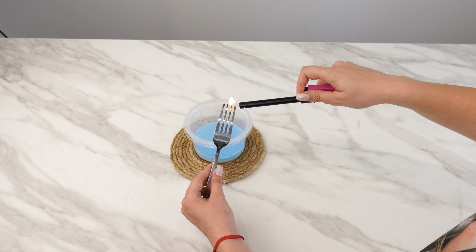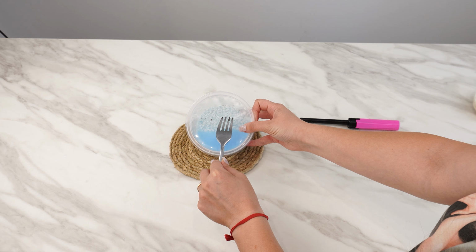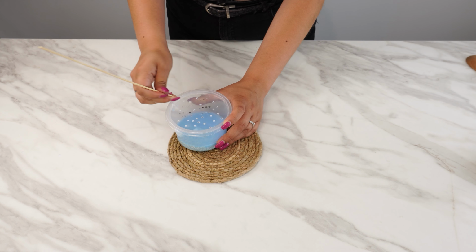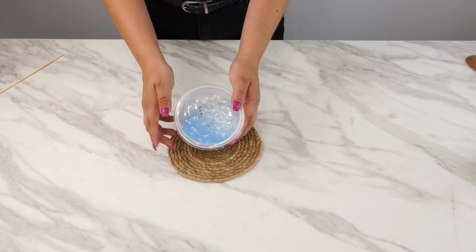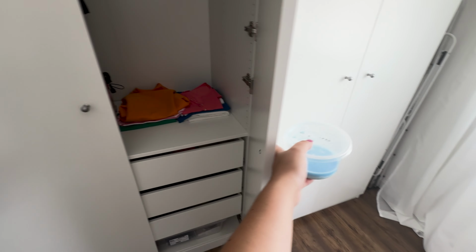Next, take a heated fork or skewer and poke several holes in the lid. Try to make as many holes as possible. These holes will allow the beautiful scent to escape over a long period. You can place this box anywhere, in your coat or shoe closet to freshen the smell.